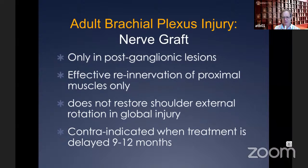Nerve grafting is by far the most common approach to reconnecting nerves, and it's only effective in adults, again, for muscles at the elbow and above for the most part. It does not generally successfully restore shoulder external rotation in global injuries, but works pretty well for restoring infraspinatus function in upper trunk injuries.